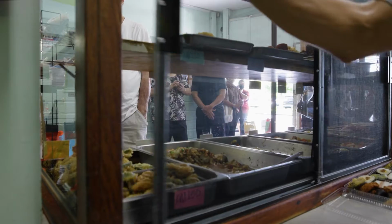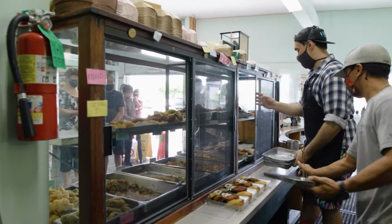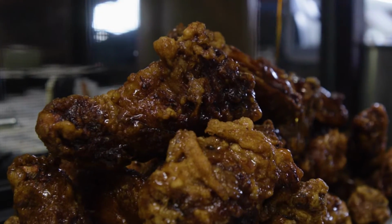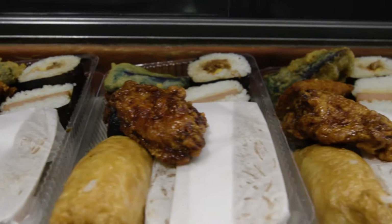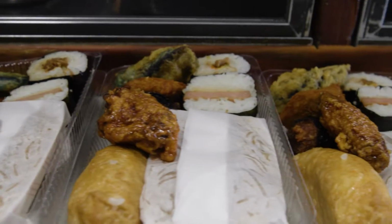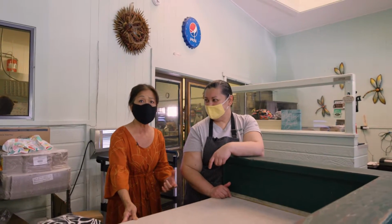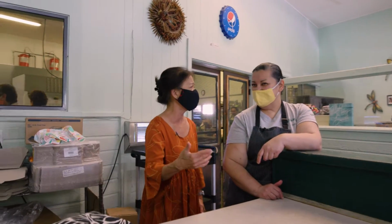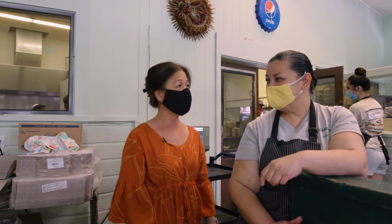You know what's great though, because a lot of okazu places run out. If you don't get there by 8 a.m., they're gone. So here you have a great constant supply. We try to replenish and keep on going. But I noticed your prices are really old school. You can get a bento for $4. For real, you guys. That's like tempura and chicken. I was totally amazed. $4? You can't even get.